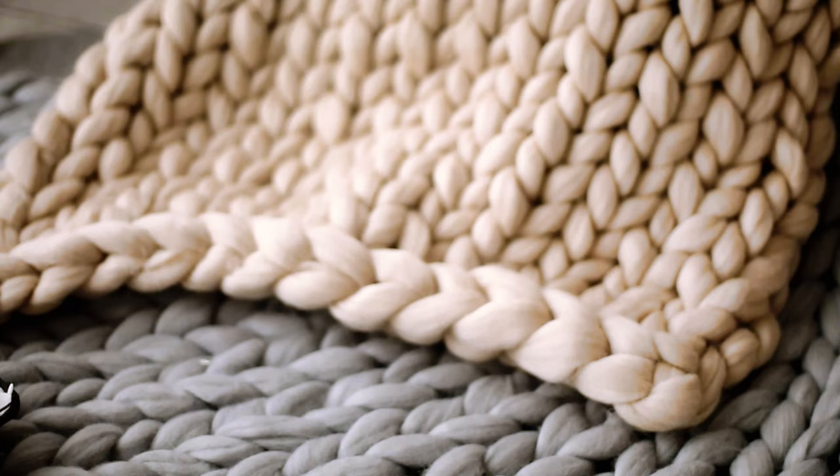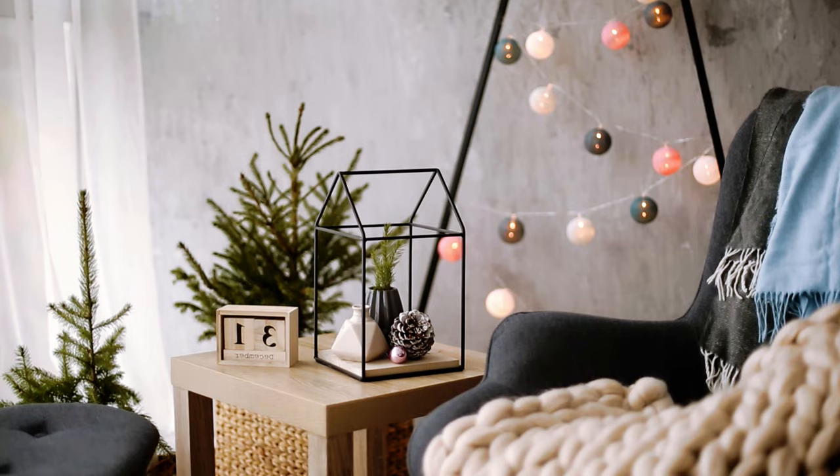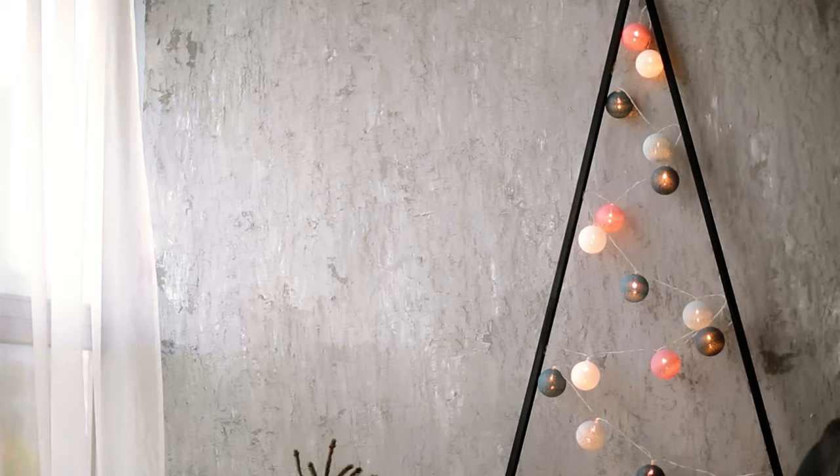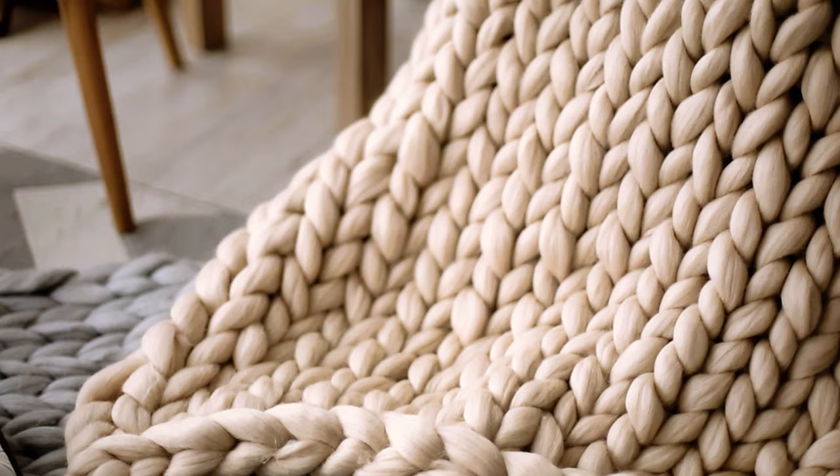Now that you have learned some of the secrets of Scandinavian Christmas decor, why not give it a try? Whether you choose to make your own ornaments, use natural materials, or add some gifts to your space, you will surely create a cozy and inviting atmosphere for yourself and your loved ones. And don't forget to share your results with us. We would love to see how you celebrate Christmas in Scandinavian style.